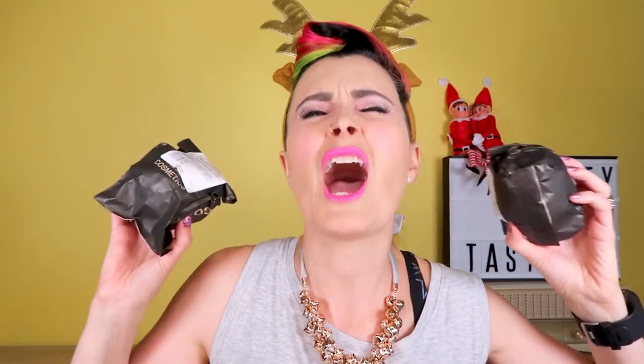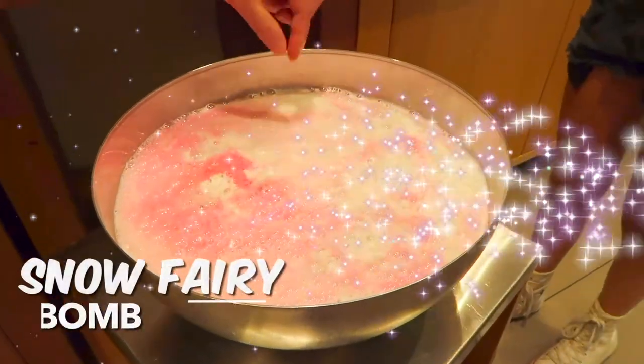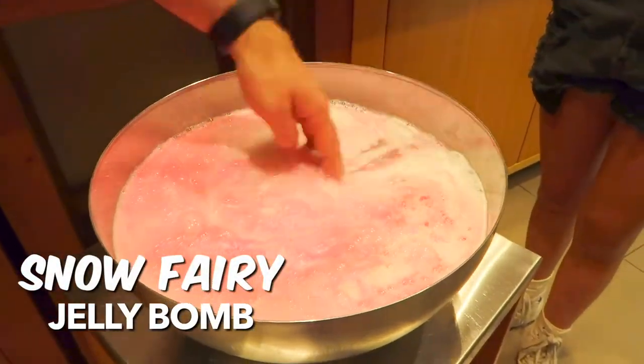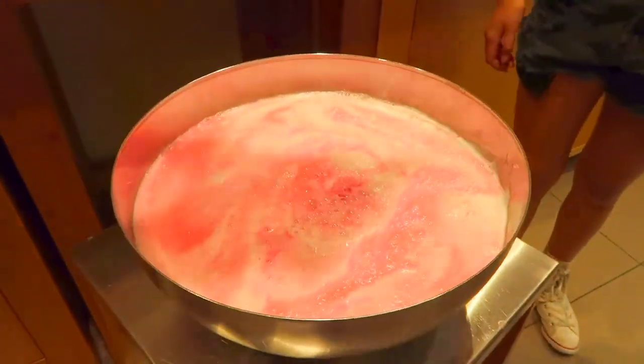What else have I got? Okay, bath products. I've bought a few of the bath products. I'm having fewer baths because it's really hot here. But I've got a couple of Snow Fairy Jelly Bombs. I'm really a big fan of the Jelly Bombs, even though I haven't had that many baths with them, because in store they did an amazing demo for me and convinced me. It basically looks like pink marshmallow fluff in your bath, which is awesome.